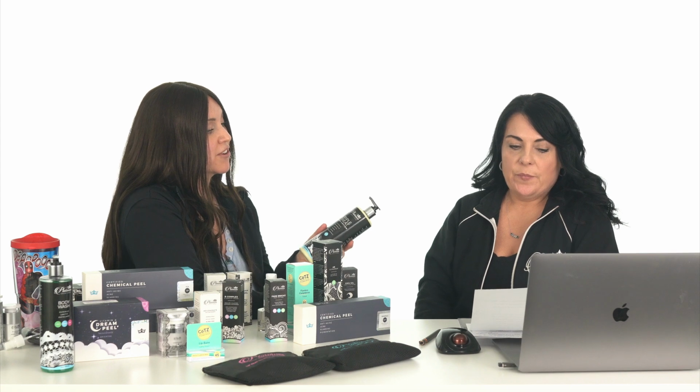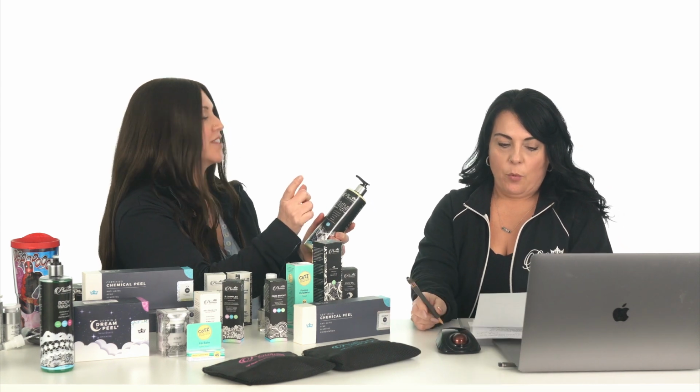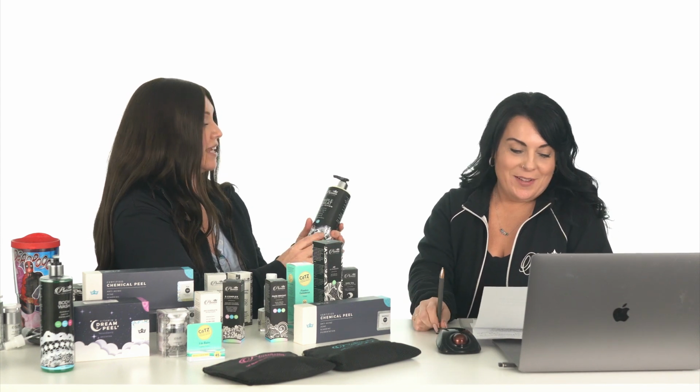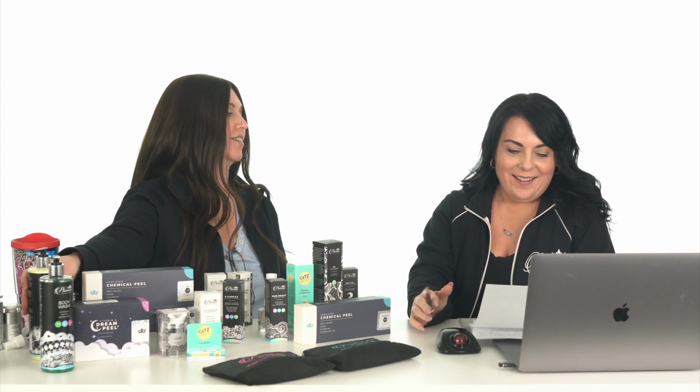And I don't think you could ever use Retin-A on your whole body anyways. I mean, just that one little teeny tiny 30 gram tube is costly. It's not going to get you very far. No. And even if you had a prescription, it's not going to get you far. It'd be for a couple days.